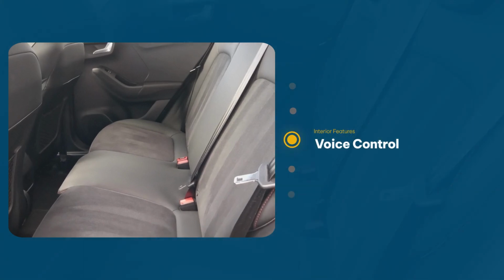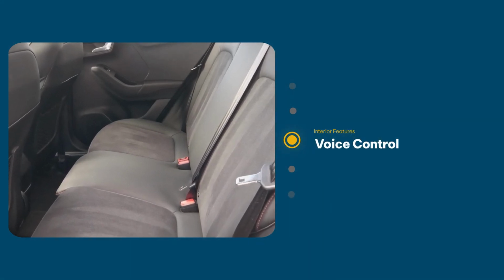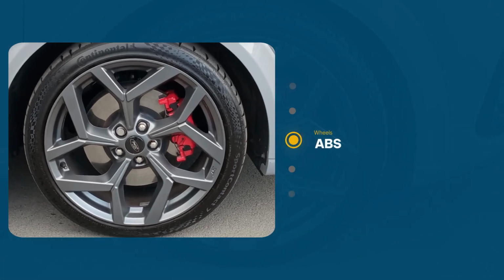Fully inspected and serviced to manufacturer specification, this car comes with a comprehensive warranty.